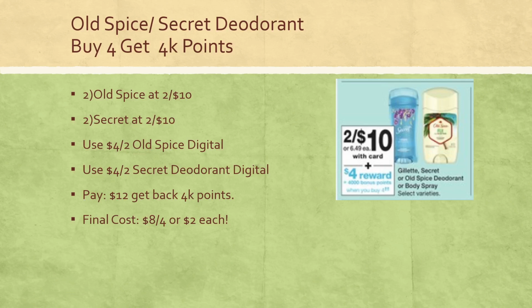So when you use the $4 off Old Spice Digital and the $4 off Secret Digital, you'll pay $12, get back 4,000 points. So final cost is $8 for all 4 deodorants, or just $2 per deodorant, which is definitely an amazing, amazing deal because these are obviously better deodorants and more expensive.